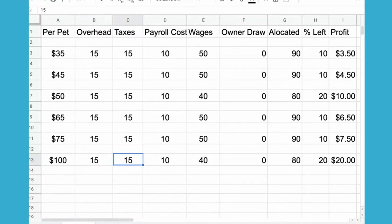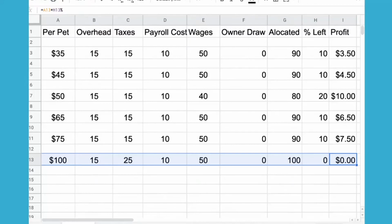And again, like I said, 15% in taxes. I actually put 25% taxes away. Now, if I put 25% here, and let's say I was paying 50% in that wage, now I have no profit left. I literally made no money. Right here in this example, I don't have any money, and that's at 15% overhead. So I'm assuming that with this overhead, I'm not having any debt. I don't have a lot of money, you know.